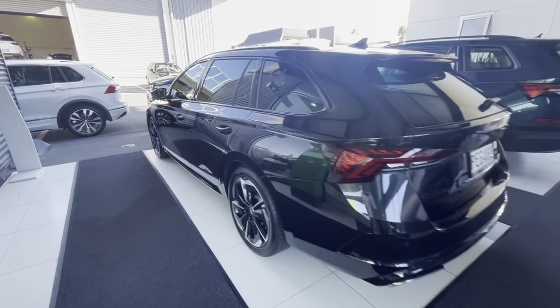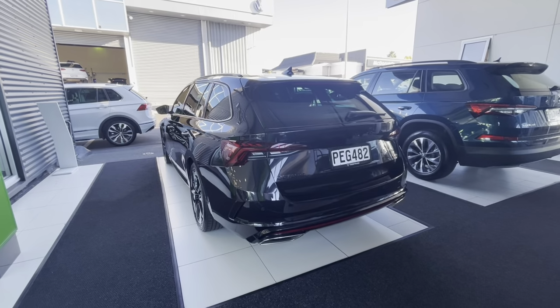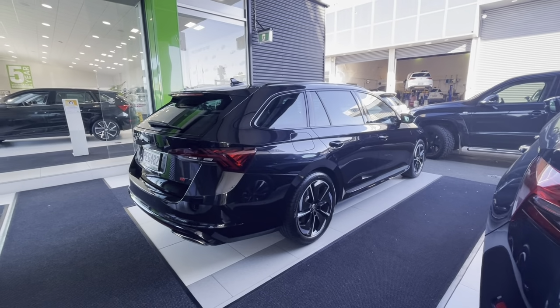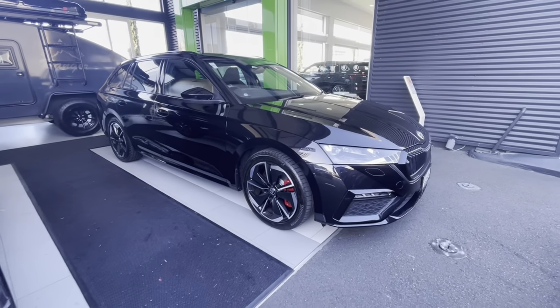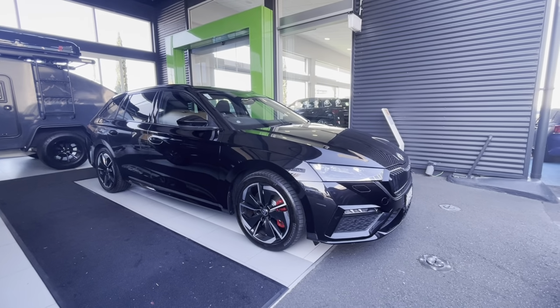Apologies for the delay, you know, what this COVID thing does to businesses. So, Octavia RS, again, a pedigree of its own right. In the Skoda brand, it is the top of the line as far as performance goes, and the Octavia has been the number one selling product for Skoda for almost 10 years now. So when this first came out, the list of people inquiring and ordering these was incredible.